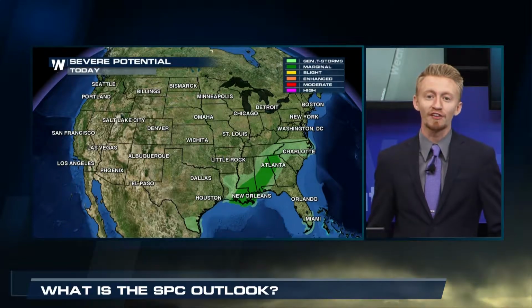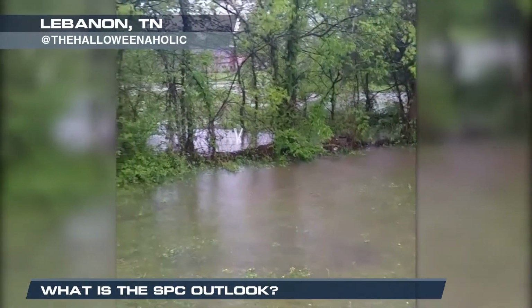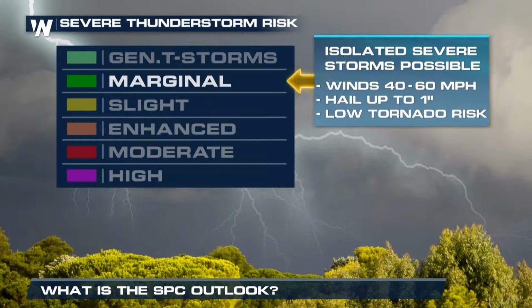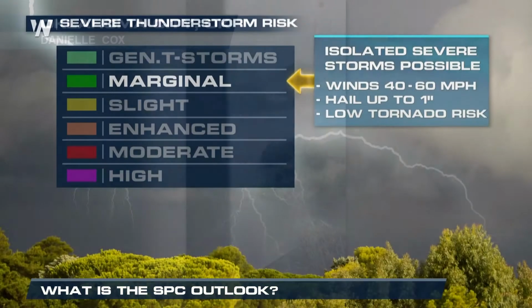Now, we first start off with light green, which is associated with general thunderstorms. Typically not severe, but small hail and winds around 40 miles per hour are possible. Then, in the dark green, our marginal risk is the threat for isolated severe thunderstorms, which usually bring around 40 to 60 mile per hour winds and a low tornado risk.